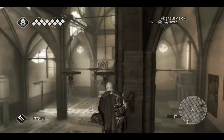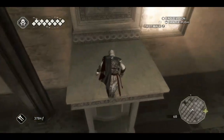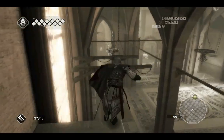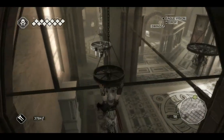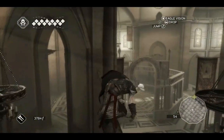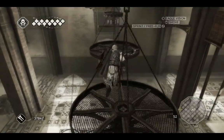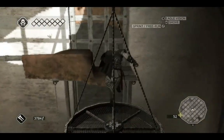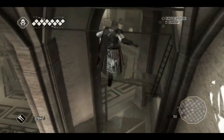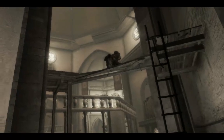So the game designers decided to make us go back and forth across the cathedral to maximize the amount of jumping around we can have in this game, in this building. I guess we're going this way now. These beams and things aren't there in real life, by the way, so even if you wanted to, you can't do this. What's going on here? Alright, more checkpoint.